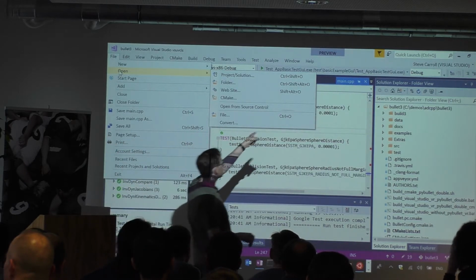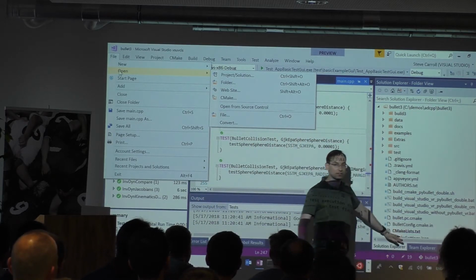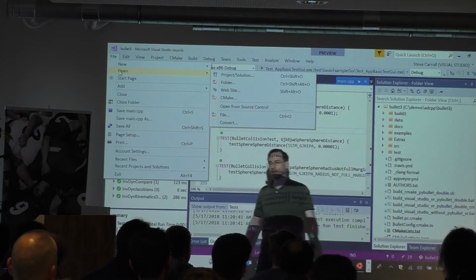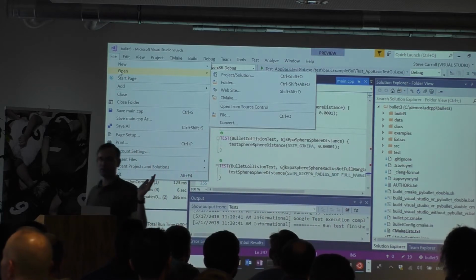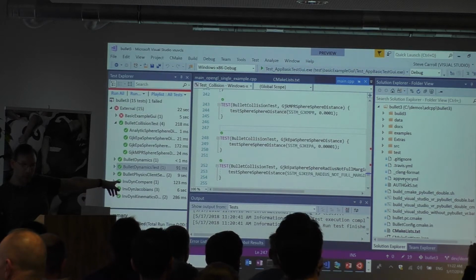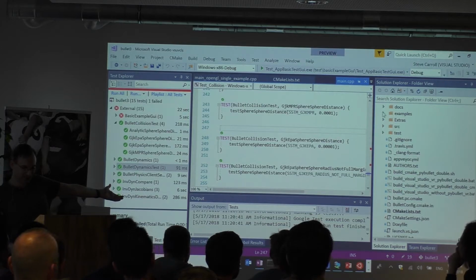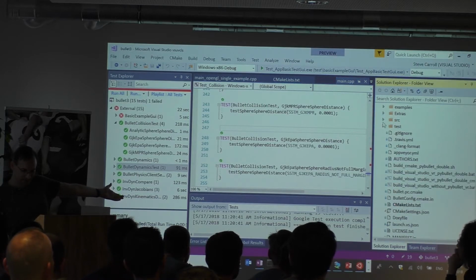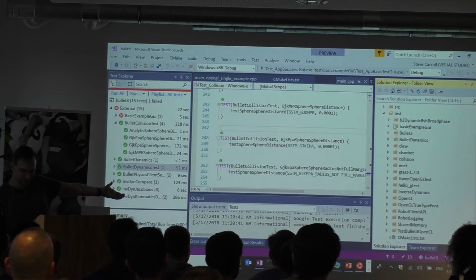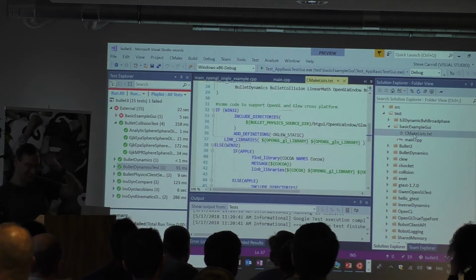This is Solution Explorer opened up in folder view, and you can see this is basically just what's on your drive, right? These are the folders, et cetera. And we determined that there was a bunch of CMake stuff in there, so that allowed us to configure it, which was great. But it's kind of confusing, right? I happen to know that the tests are in here, and I think it's that one. And this is the actual CMakeLists.txt that's controlling things.